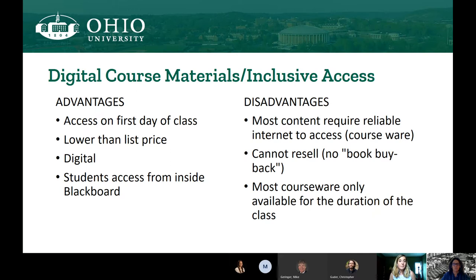The advantages, these materials are available for students on the first day of class. So as soon as they log into the LMS, they can access the course material. It is lower than list price. All of them are exclusively digital, and students can access all of this through Blackboard. Now, the disadvantages, they do need internet to access this. For a traditional ebook, they can download an ebook reader on their phones, so they can read those ebooks when they are not connected to the internet.